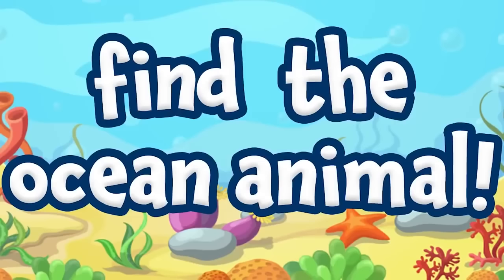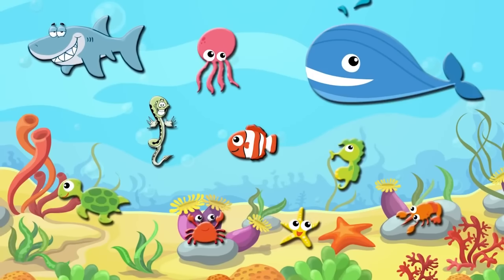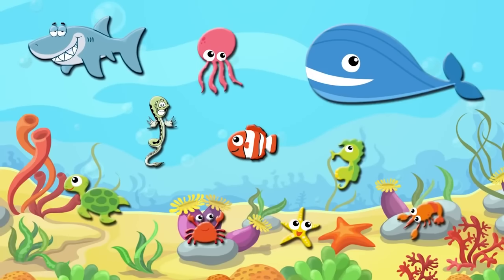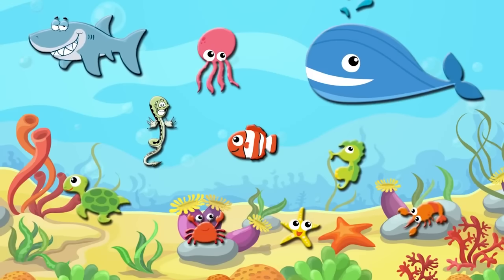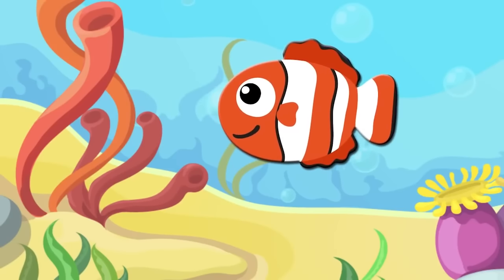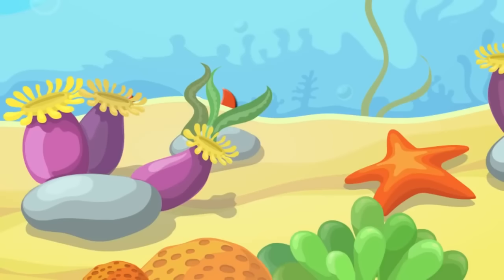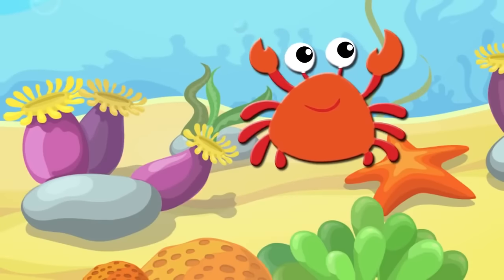Find the ocean animal. The ocean is big and full of fun creatures. Can you help me find the different ocean animals? Where's the clownfish? Great job! You found the clownfish. Where's the crab? Good work, you found the crab.